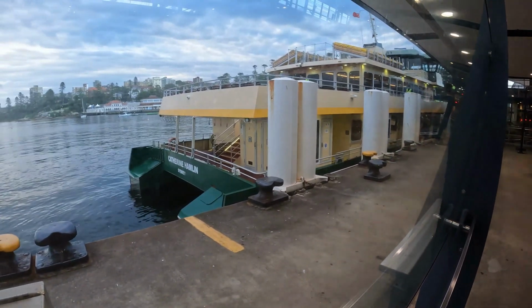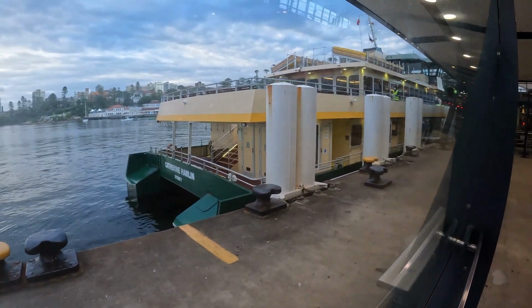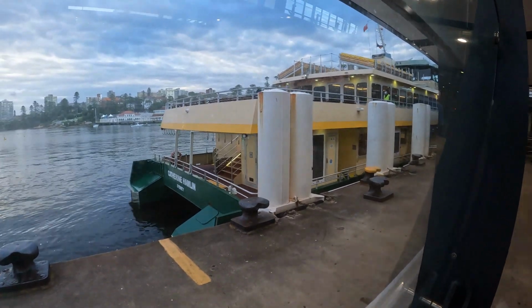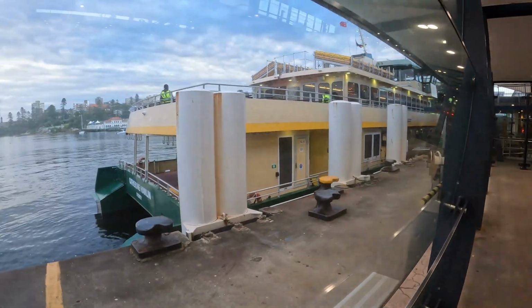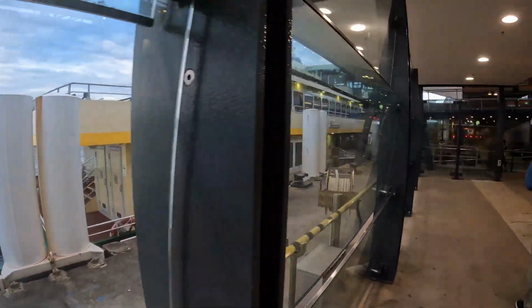Alright punters, we're getting on the normal ferry now, so this might be a bit easier for me to get around and show you the sights, especially from the front of the ferry as well. Let's get into it.